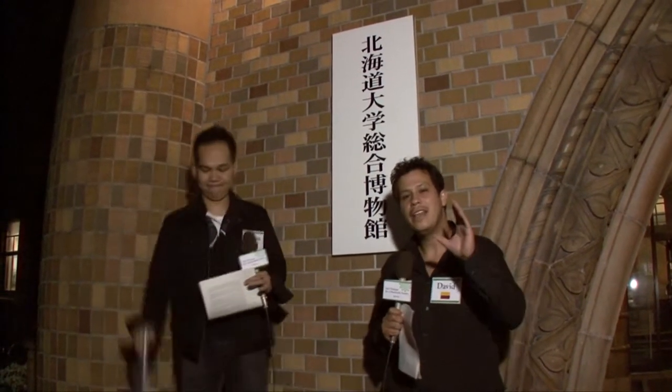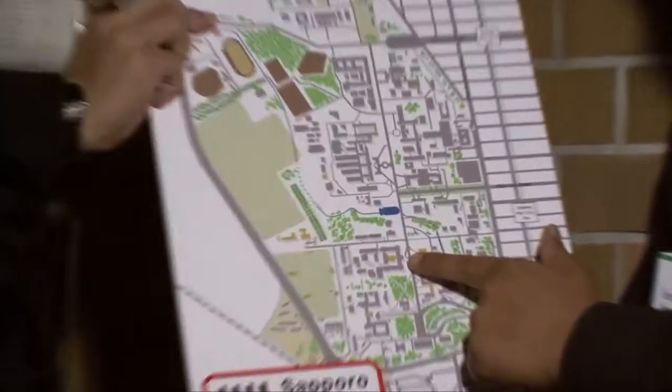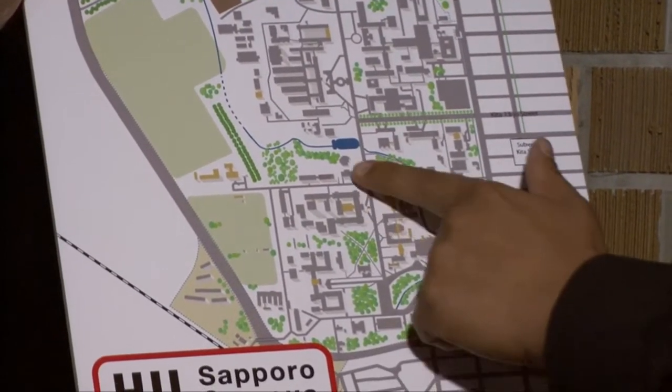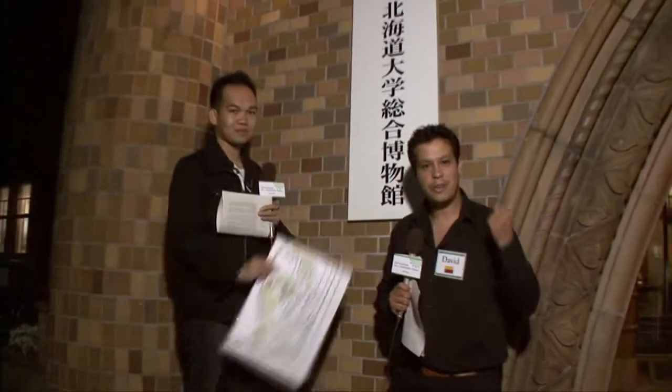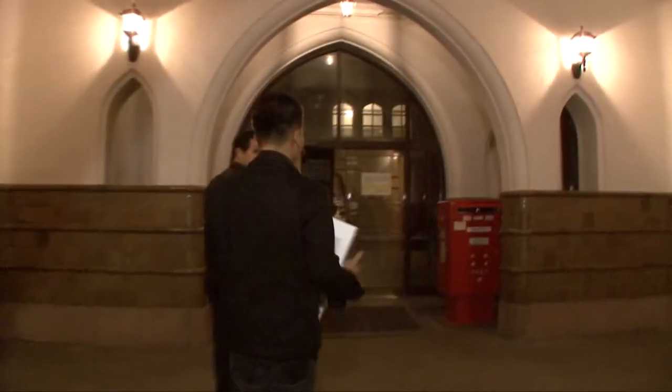Exactly. And the museum is located, let me show on the map, right here. It is on a pond, right across from the central cafeteria. We're just here. So, let's go in. Let's go. Now we're entering the museum.